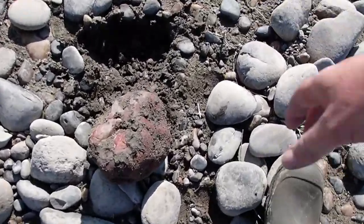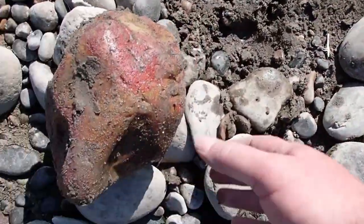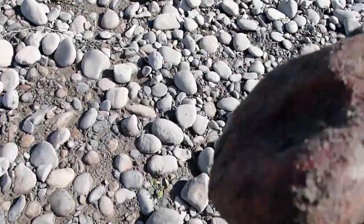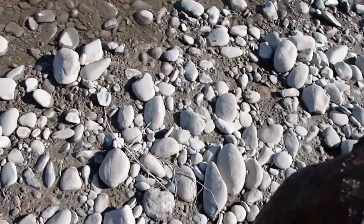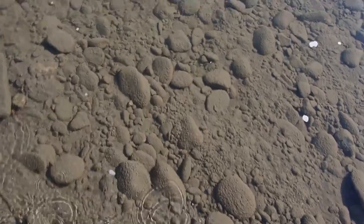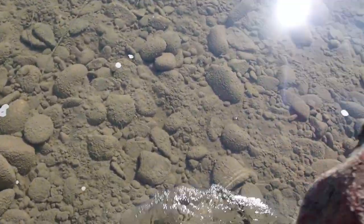Well, here's this size, big old piece of jasper. It's got some mustard in it. So let's take it down here to the water. I have a spray bottle with me, but we'll just take it out here. I got boots on. Yeah, let's get it all cleaned up and ready for a reveal, and see if it's something I'm going to keep.